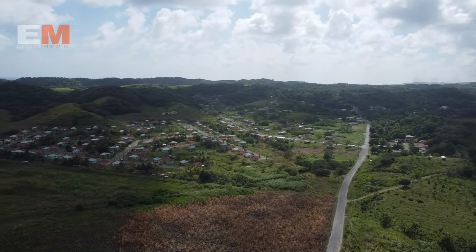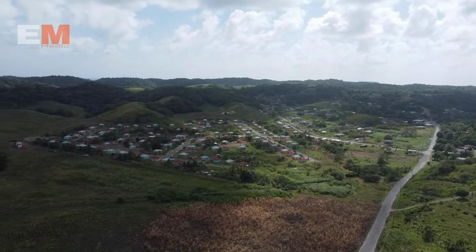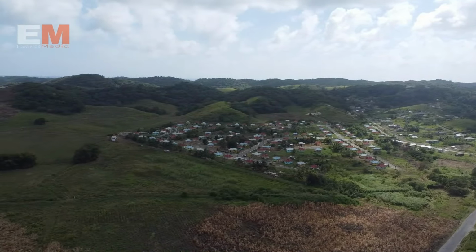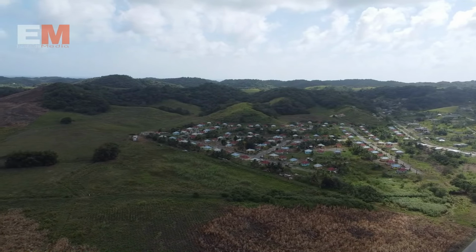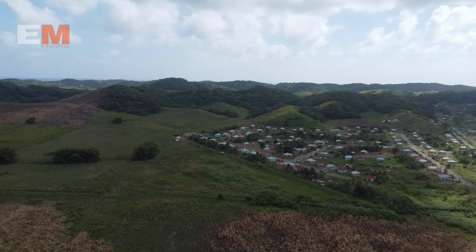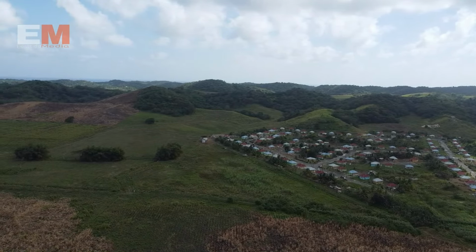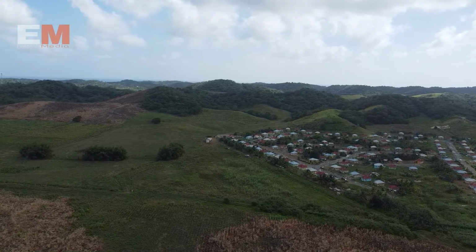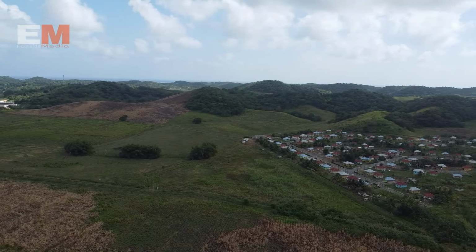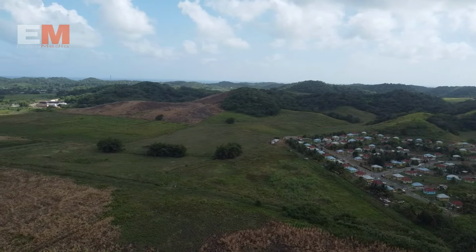I'm currently on the eastern end of St. Thomas, and I will be showing you one of the most technical parts of the road improvement project that is going to be done from Yellas Bridge to Portland. This is because this is a water plain, and when it floods, it really floods in this area. But first I'm going to give you a 360 so you can see the surrounding area.